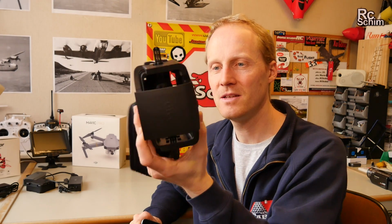Kind of nice FPV goggles. I tried it only on the ground. It looks nice. Quality wise, I mean, those plastic goggles are not that good. Don't get the Samsung Gear VR because they use the USB port. But I will link you a few.